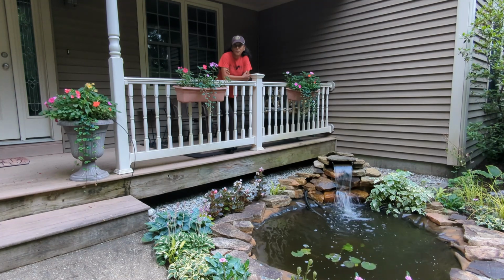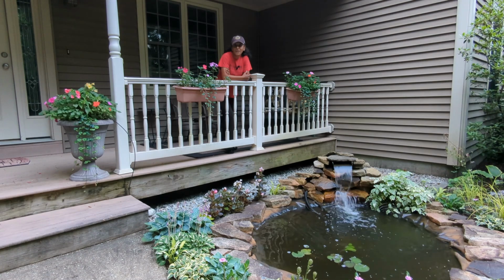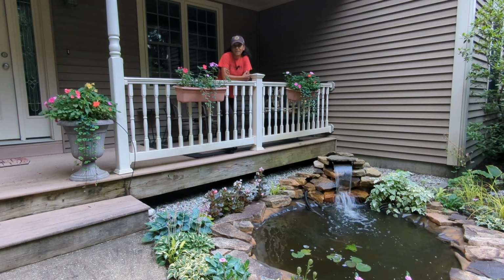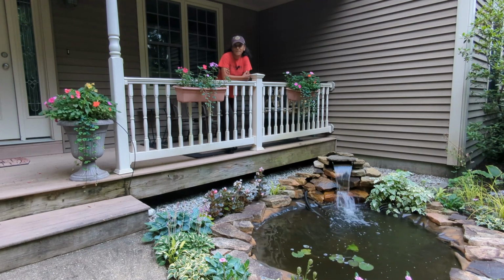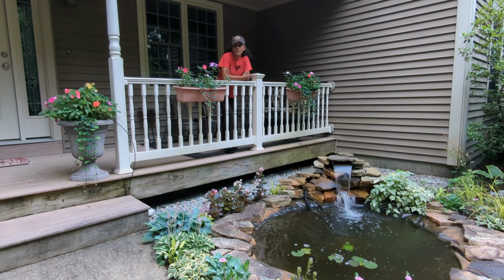And we just have to embrace the beauty that is within our garden and take it one day at a time. I really enjoy being in my garden. I always tell everyone it's therapy for my soul, and it really is. And I love that I can share my garden space with all of you.